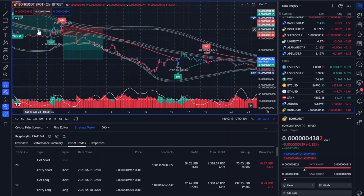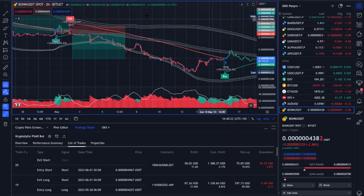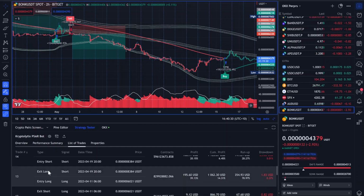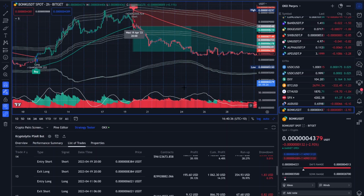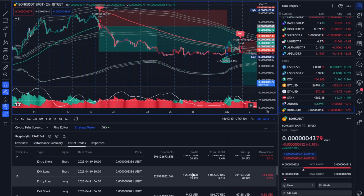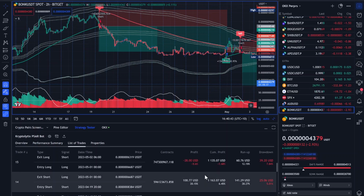But you can see, kind of annoying here. This big short here, let's have a look at the most impressive of the moves. This one, look, trade 13. That's this one here, April 19, definitely took this short. Absolutely phenomenal. It's 200 bucks. Sweet, pretty nice.